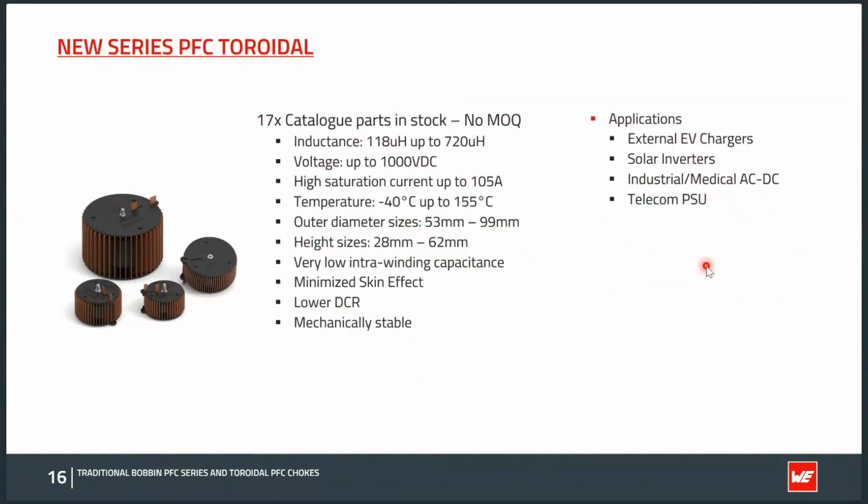Then I will just briefly show you our new series of PFC toroidal parts. This is our new addition to our PFCs. This series has an inductance range of 120 to 720 microhenry, and it accommodates applications that require a high voltage of 1000 volts DC. It has been engineered to handle high saturation currents that can reach 105 amperes, with an operating temperature range from minus 40 degrees to 150 degrees. One of the ideas here was to present different availabilities for different applications, adjusting for different heights and sizes. So we have from 53 to 99 millimeters of diameter, and a height of 28 to 62.